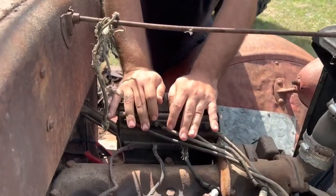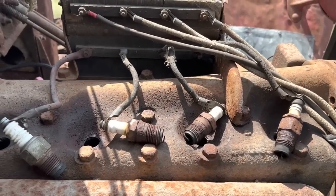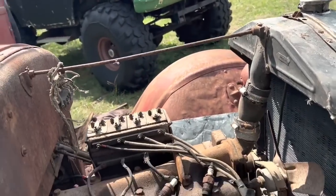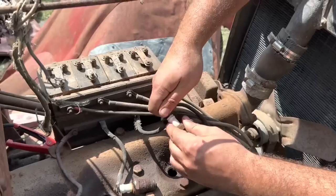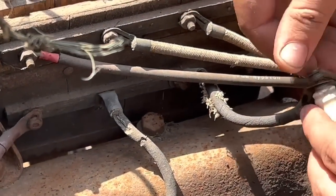Okay. So these are all pushed down and then. Now, all right. So that one's firing still on that same one. So I would say it's not the coil then. It's probably down to our wires or our plugs. Yeah. Oh, let's swap the plug out. Yep. I mean, those wires look like they got another 100,000 miles on them.